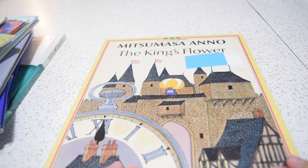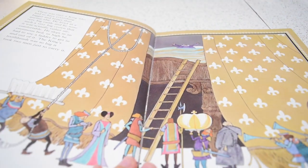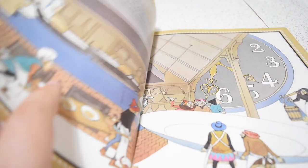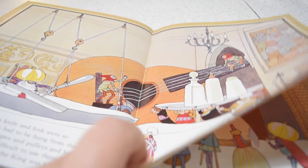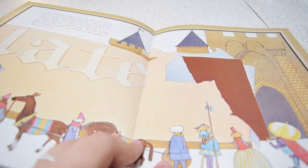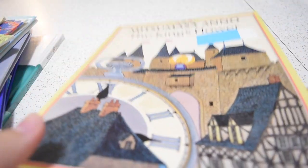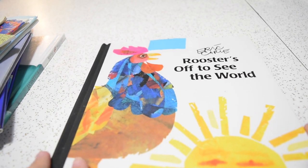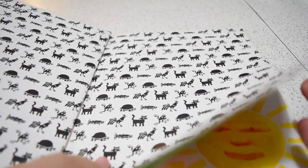The King's Flower. So, about time and measurements and different things like that. Size, I'm not really sure why the people in that book were super tiny. Roosters Off to See the World. My daughter loves these books, so she will be thrilled.